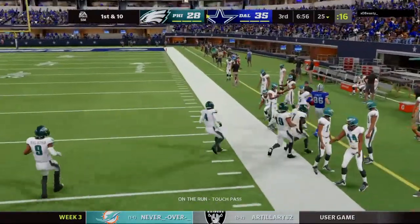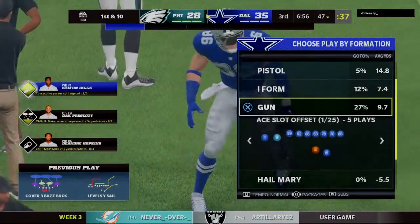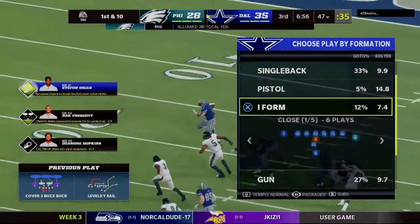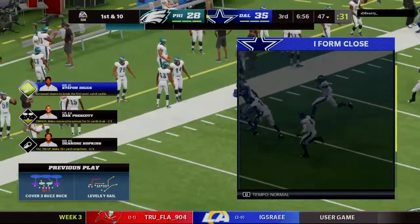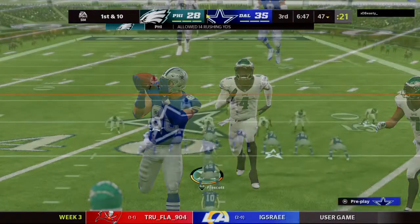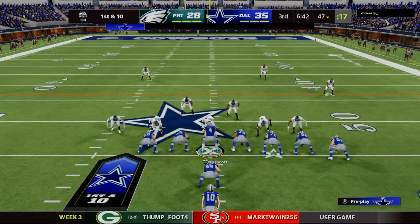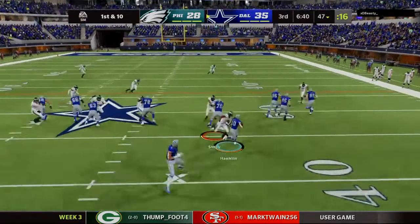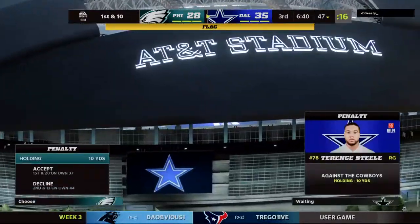I think getting the running game going a little bit more, because I thought in the first half they didn't get it moving the way that they would like. They had success throwing it, but I think these first couple of drives, they'll want to get those running backs going and give them more opportunities, and I will guarantee you that those guys were lobbying for them in the locker room at halftime. On 1st down, it's Hawkins, and that play goes nowhere.